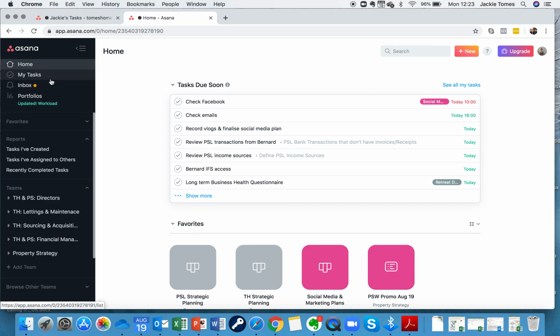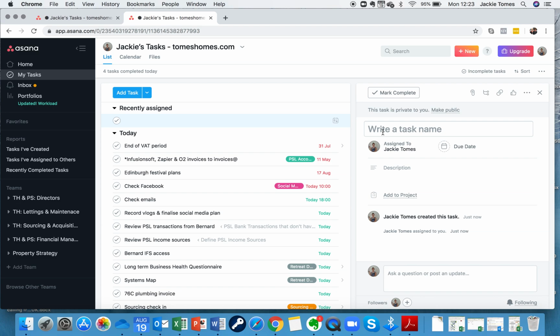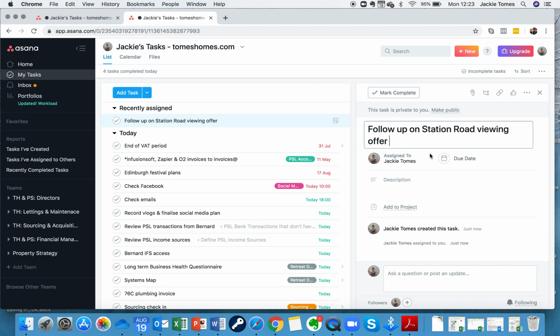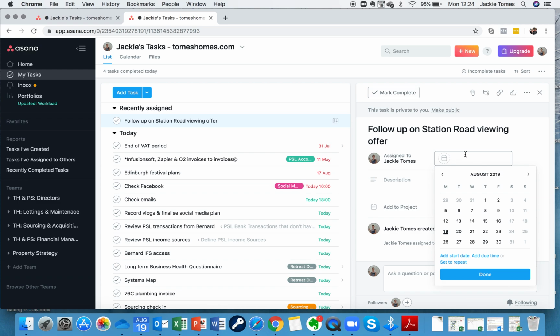So if you're not using Asana or any task management system at the moment, here's the place to start. This is your task list. Even if at the moment you just start by using this, you can very simply add a task for whatever you need to remember to do. Follow up on Station Road viewing offer, whatever it is. Then you can assign it to yourself and put a due date on it too. You can also get all of your different team members on there as well. If it's just you at the beginning, it's obviously just going to be assigned to you.